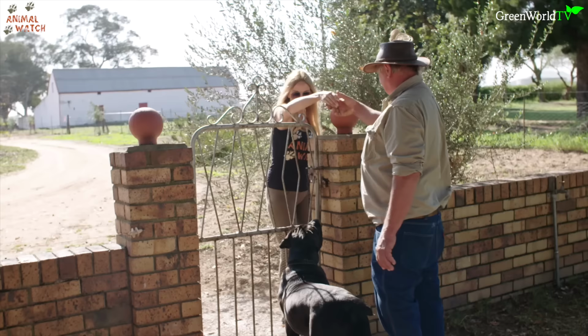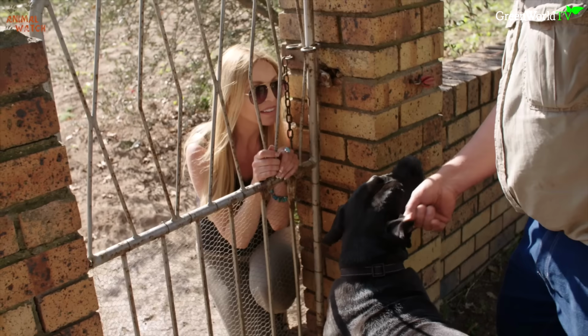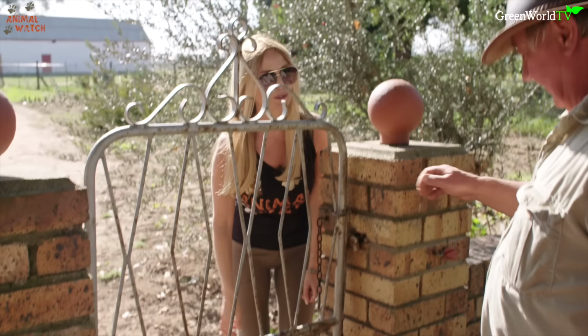Meet Wilson. Wilson, look at you. Oh, he's beautiful. Wilson is only a puppy. He's 6 months. He turned 6 months last week. A puppy, he's huge for a puppy. Quite huge. I've got to come in and meet him. Wilson, look at you.